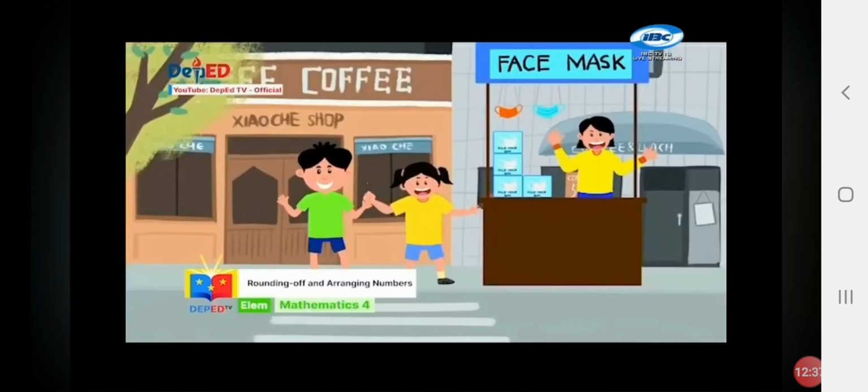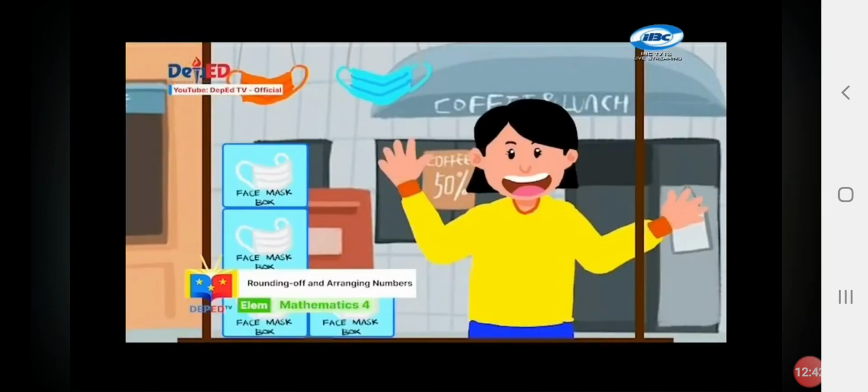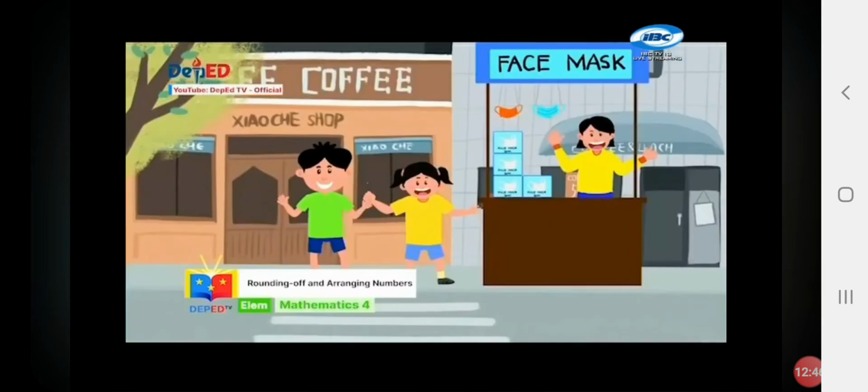We know how hard the situation of our frontliners is. Here are your face masks. You can take it for free. Really? Thank you, Miss.